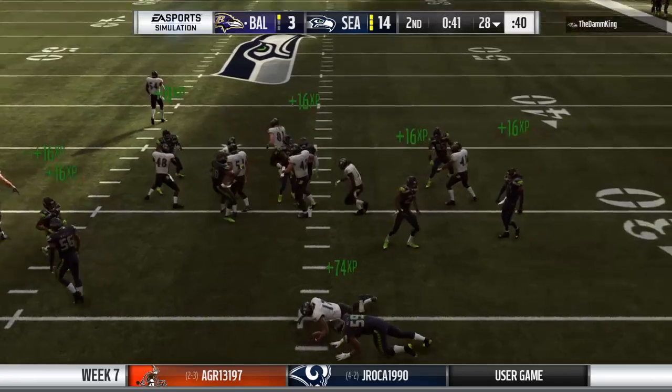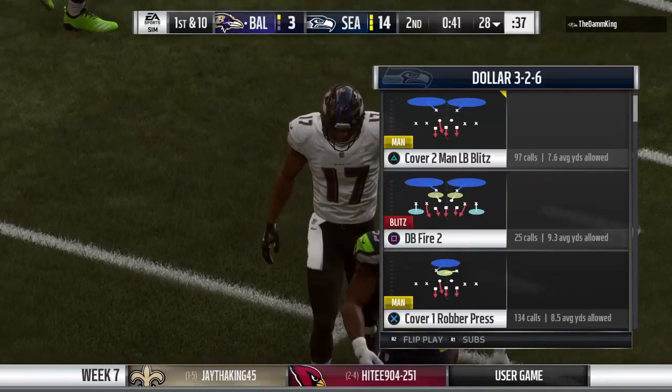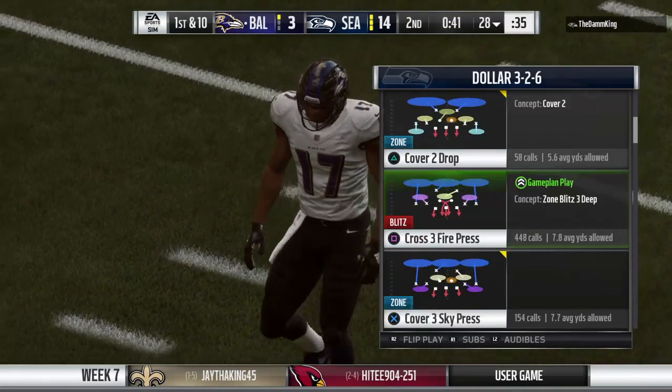And the decision to bring it out, a good one, as he's up a yard or 2 shy of the 30. And now Baltimore gets set to take the field.